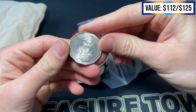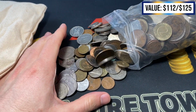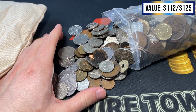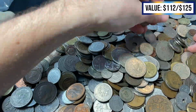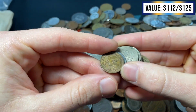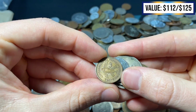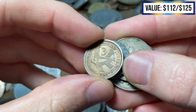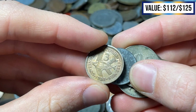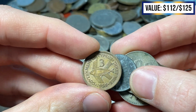I may try to spare all of you the time watching me go through every individual coin, but maybe I'll do a quick run through and pull out some of the highlights. And my run through reveals that this is probably what I would call a decent world coin lot, in the sense that it's not all super modern, not junk, but not very, very modern coins. There's plenty of coins from the 30s, 40s, 50s, 60s.